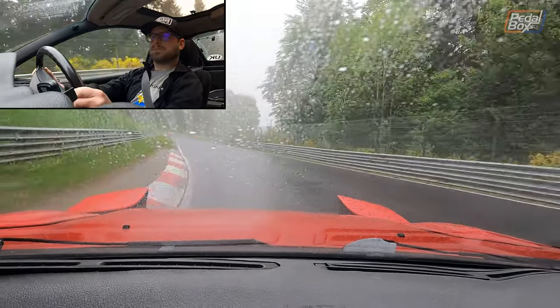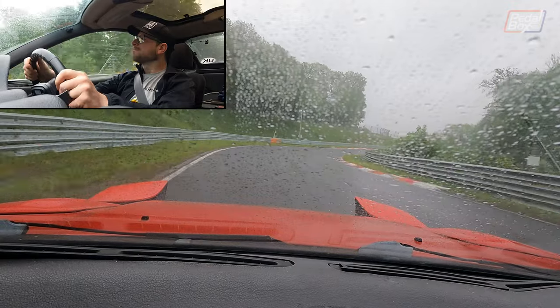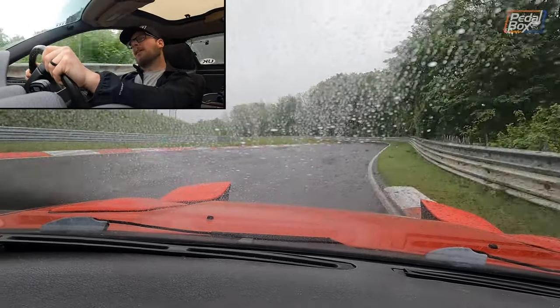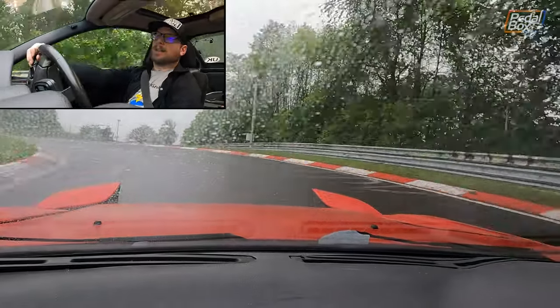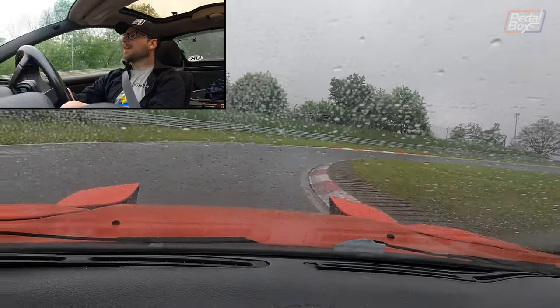Find the apex, third gear, hang out left, come to the right, there you go, start late, right, and hang right, so still third gear, keep right, and now turn in. Oh god. Yeah, standard. Saved it.